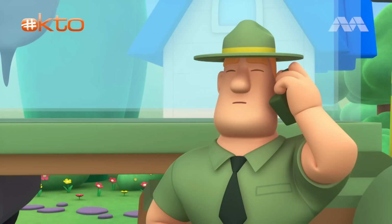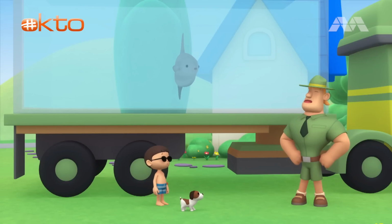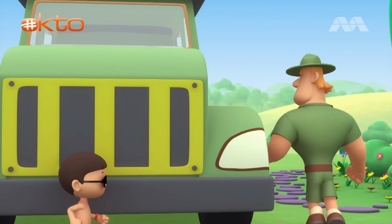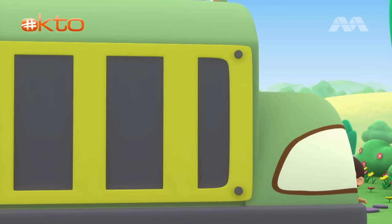Oh my, I'll come over right away. I have to rescue an elephant that has its foot caught in a trap. Can you Junior Rangers help me return the mola to its natural home? Yes, I can, but where does the mola live? Thank you, Leo. I'll call you again. Ranger Rocky, wait!